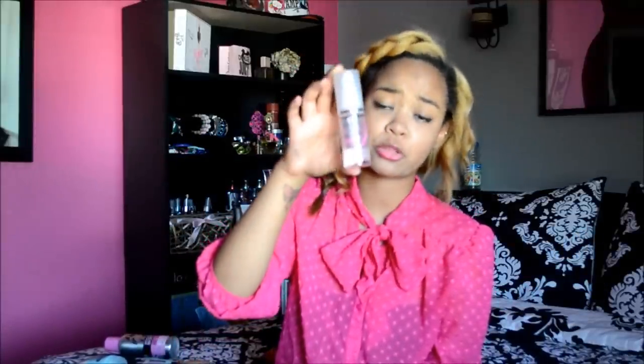So this is the Dove one. It is a lot smaller, but it smells amazing. You will love it. So this is what this one looks like. This was about $3. Really, really affordable and worth the money.